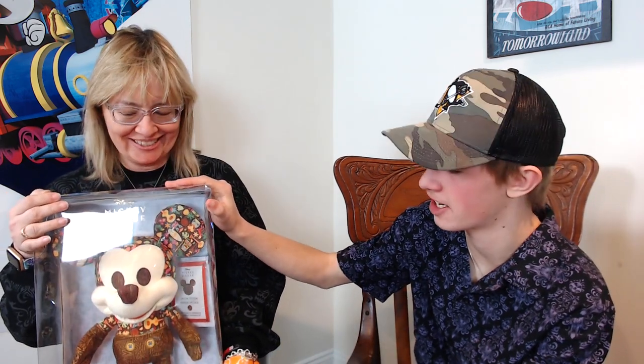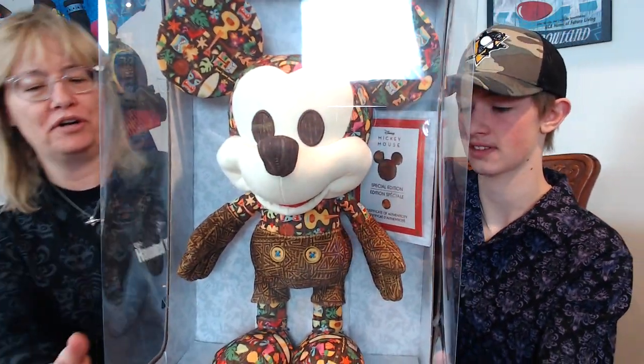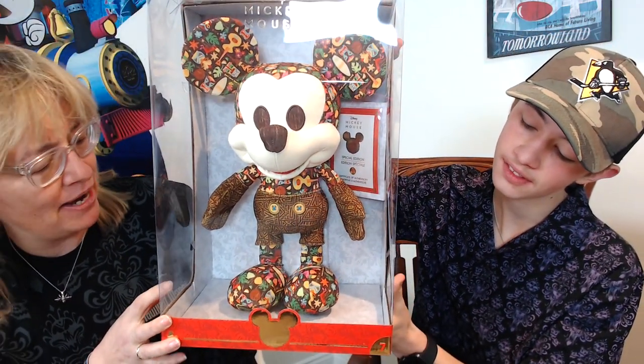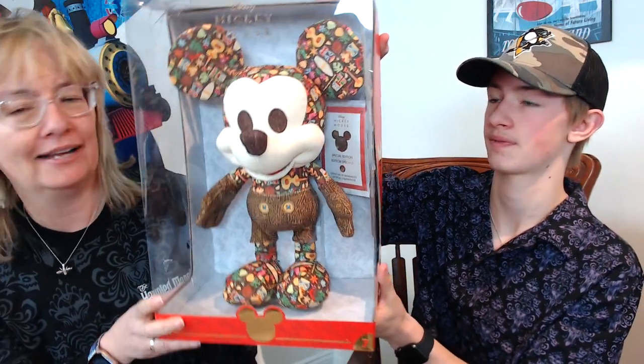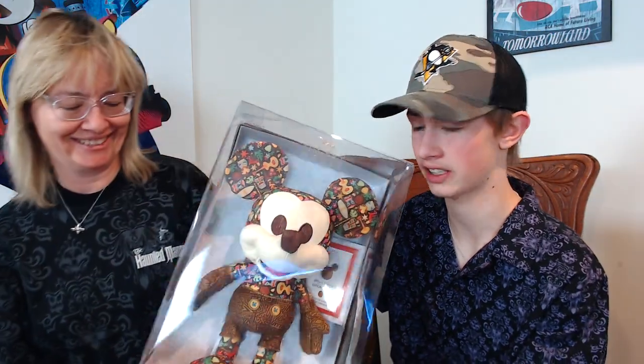And who is this big guy? So this is Mickey Mouse, obviously. This is the Tiki Mickey from last year. Was the Year of the Mouse of the Chinese New Year. Look at all the wonderful Tiki Room symbols on here. They're actually tikis and parrots and pineapples and all kinds of things that you would enjoy near the end at the Tiki Room. This was the July version.